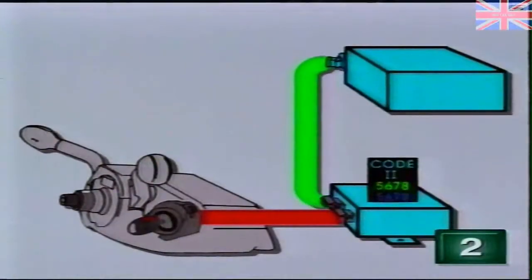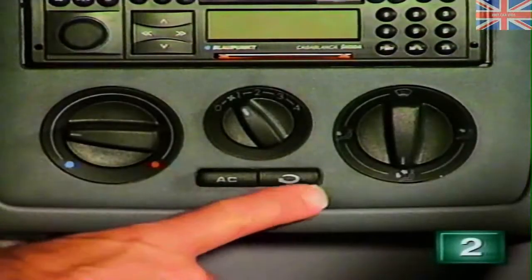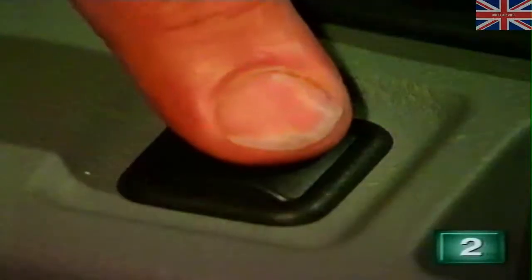H4 headlights with integrated fog lights, electrically operated and heated mirrors, engine immobilizer, and a brand new heating and ventilation system with pollen filter and air recirculation function. Other new features include a CAN network central locking system with optional remote control and a remotely operated fuel filler flap.